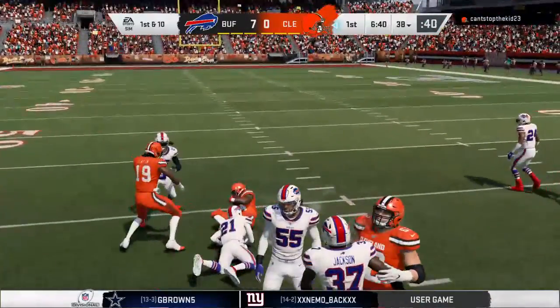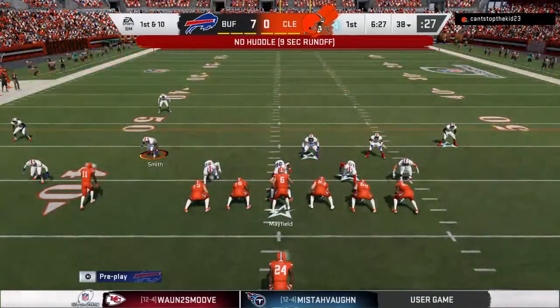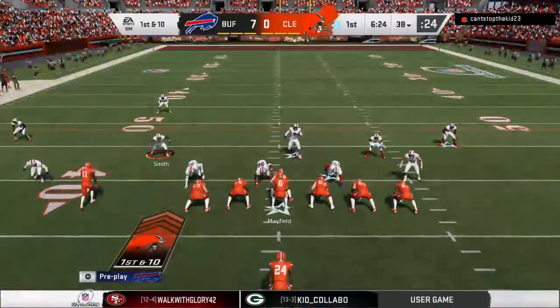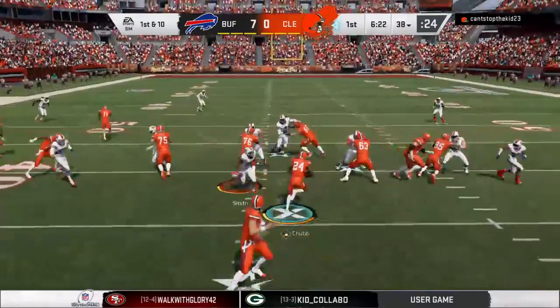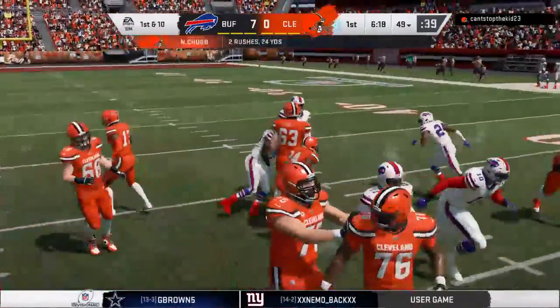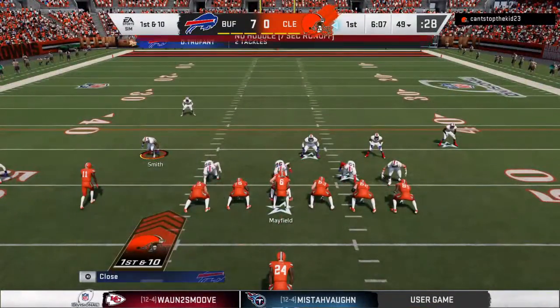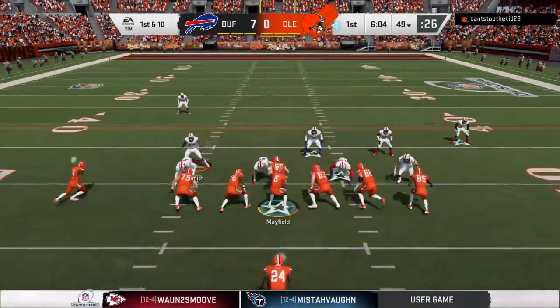A good run there to start the drive. 13 yards, first down. 13 yards to pick up there. Good for a Cleveland first. So here's a 1st and 10 at the 38. A run for Nick Chubb. And getting this just shy of midfield. They'll spot it at the 49. That's good for a Cleveland first down, an 11-yard pickup.